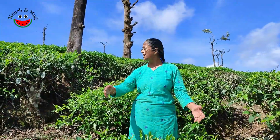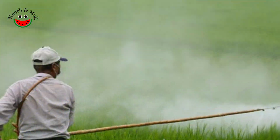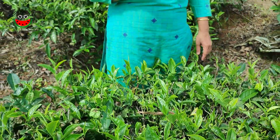So I'm standing in a conventional tea plantation here, and as we were just driving, we saw pesticides being sprayed. So I want you to particularly observe the health of these tea leaves, and I want you to contrast with what I am going to be showing you now.